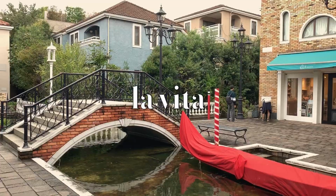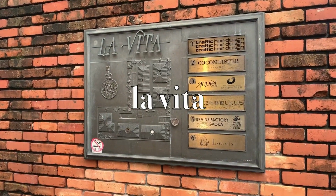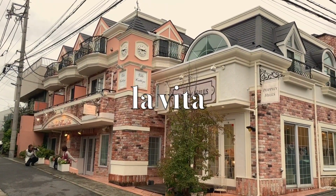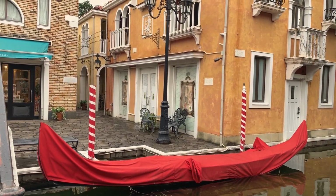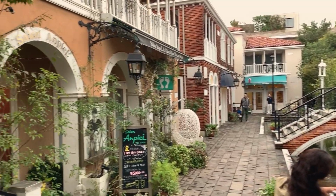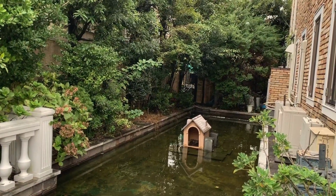Please, please, please, please. Last up, La Vida. If you find yourself in Tokyo saying, hey, I really want to be in Italy right now, then never fear. The teensy tiny La Vida is here to help. From pictures, this place looks big, but it is very much not. This little Italian square is mostly meant to be a photo spot, so don't take it more seriously than that.